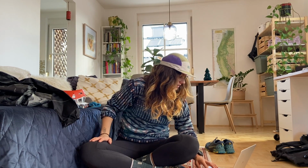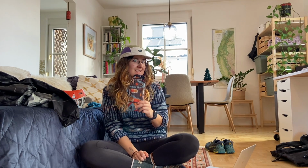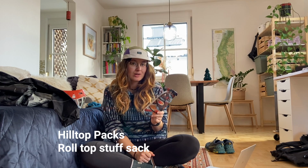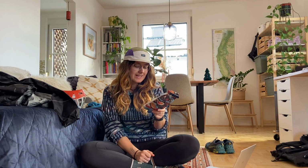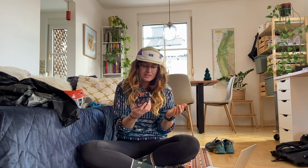And so we also get to the next, it's not a food bag, but a stuff bag. This one, I really like the design because I made the design. This is from Hilltop Packs. I bought it in Washington, but also it has so many holes. It has so many holes. At this point, it's more tape than it is bag, which is quite sad because it was not cheap.